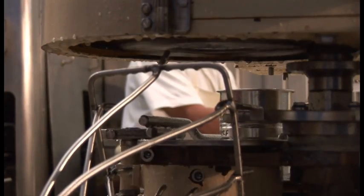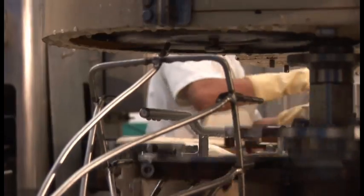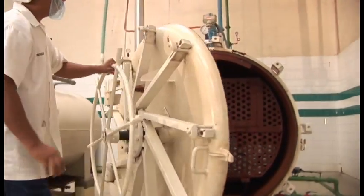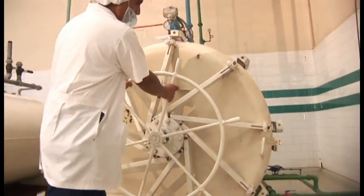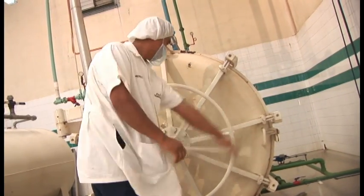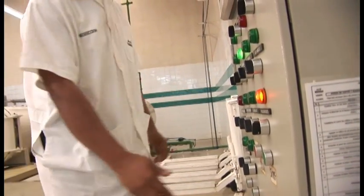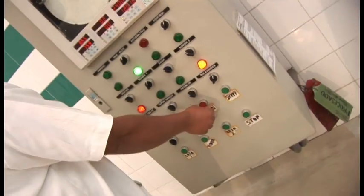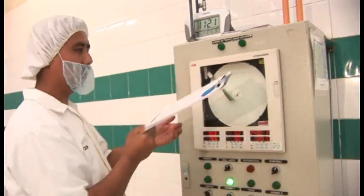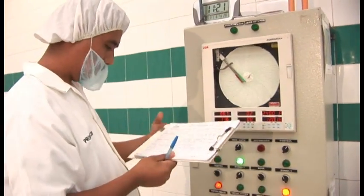The sealing of the container is made by automated equipment to ensure a tight seal and the generation of an adequate vacuum. After sealing, the containers are subjected to a thermal process carried out in horizontal sterilizers with a digital control system which records the guaranteed sterilization of all batches processed and ensures a long-lasting product taste and quality.